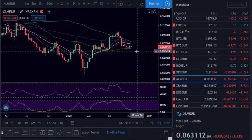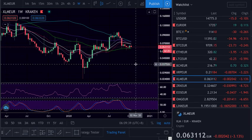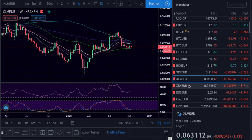Can be also a good buy opportunity in these low levels, and this can be a bottom if Bitcoin keeps the 21 in a bull market. These are very good buy opportunities.